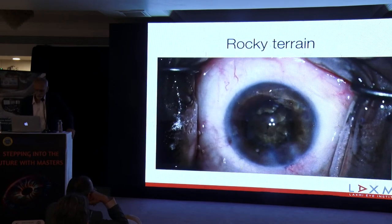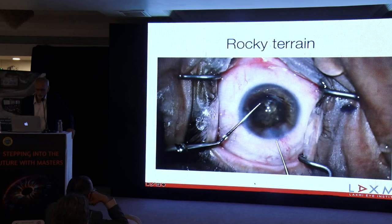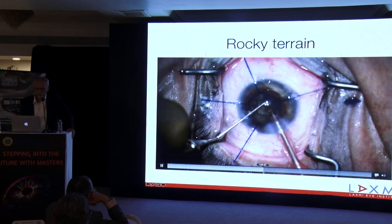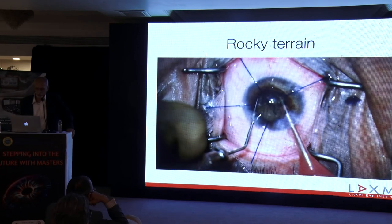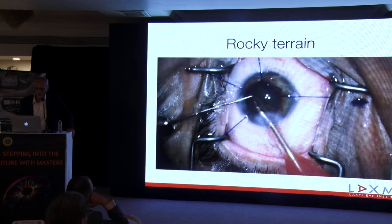What I do is, first thing I inject viscoelastic into the bag, get the endocapsular ring in, and once that is in, I go for the hooks and fix the iris. Hooks are a great tool when you're working on such difficult zonular structures, because they give you a lot of stability.